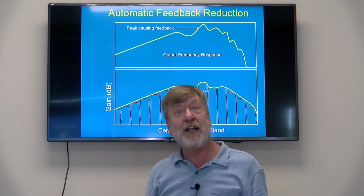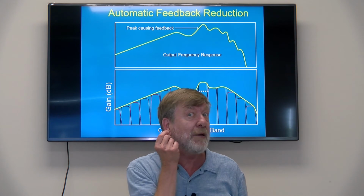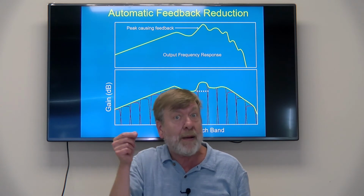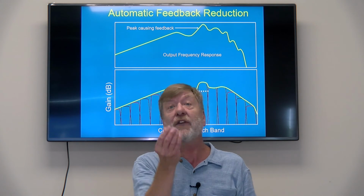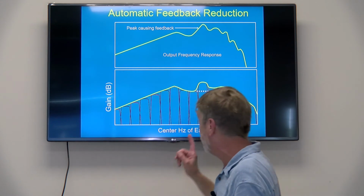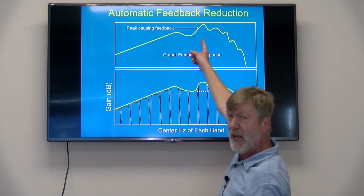Hearing aids will do that too. If sound is coming out of the hearing aid and leaking back out and getting picked up by the mic, amplified, hitting the eardrum, leaking back up, picked up by the mic again, you're getting feedback. Same thing. That was a main source of complaint in hearing aid wearers. So digital hearing aids can sense, oh, there might be feedback at that frequency.